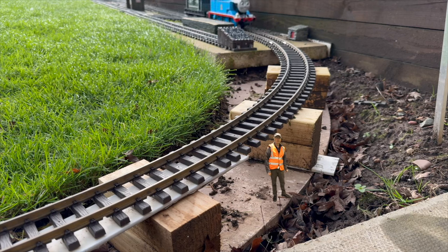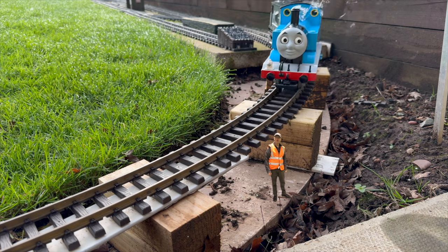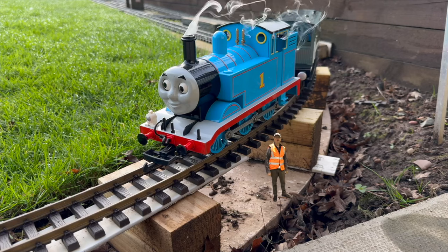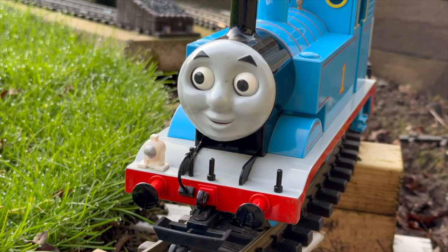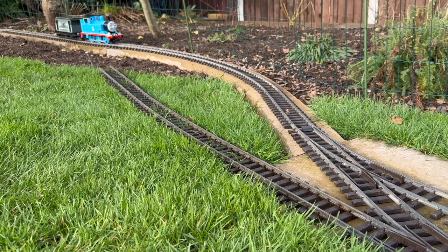This is where Thomas's branch line leaves the main line at Wychbold station. I eased the radius of this curve last year, and this year I need to construct an embankment. It really doesn't look good, does it? With the track propped up on two blocks of wood. I know.